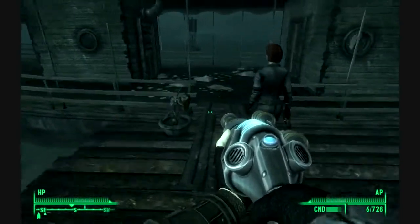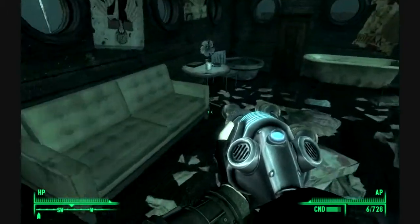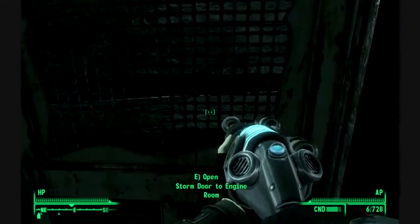Alright, well, let's see what Tobar has inside. This was the guest room, and... Right, he wouldn't let us in here.